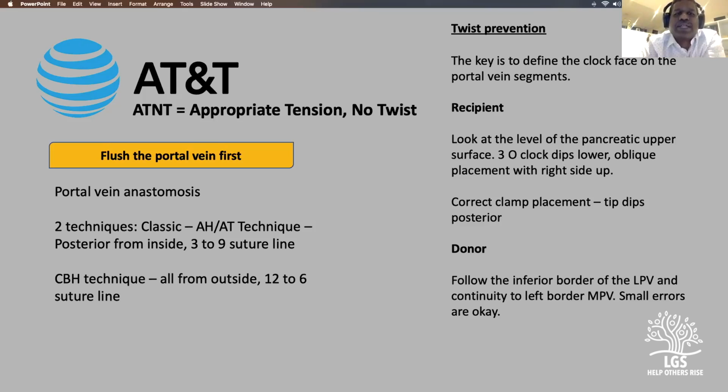And there is a 90-degree twist on the portal vein when you do the anastomosis. So this is how I do the twist prevention. The key is to define the clock face on the portal vein segment. So I go as low as the portal pancreatic neck, and you find that the 3 o'clock is actually dipping on the lower side, on the left side. So you have to place the clamp at the appropriate angle to find out the exact 3 o'clock position.